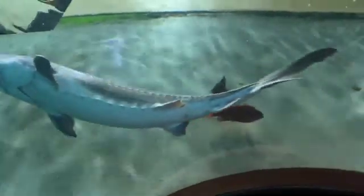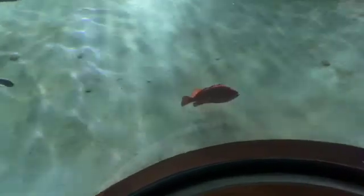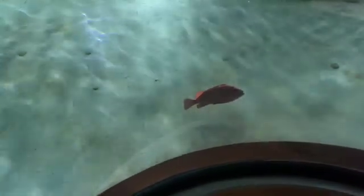These are sturgeons, guys. You can see them floating over us. They're babies. They can actually suck a diver's mask off their face. Oh, look at that. And what is this red fish that's right there? Most of the other ones are rockfish. That's a species of rockfish. And they're pretty low energy. They like to just sit in one spot. They'll pick a spot in the rock and just hang out there.